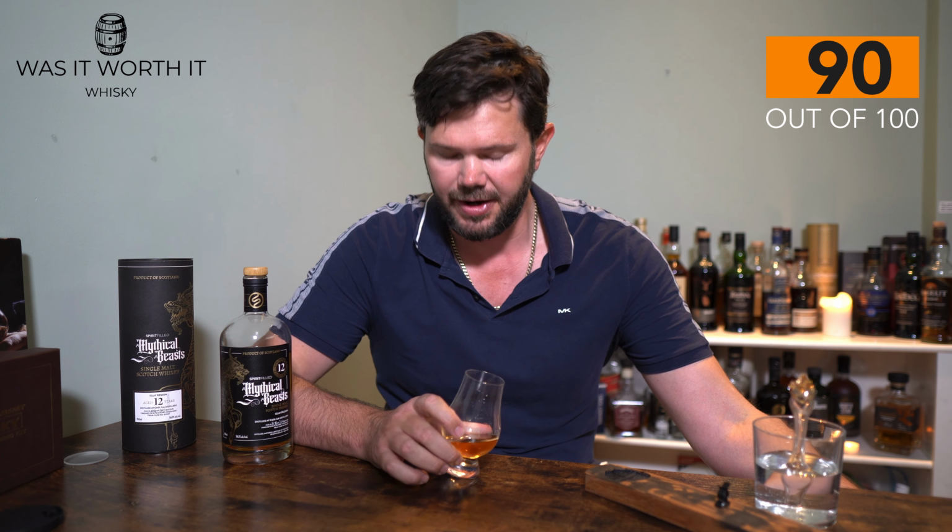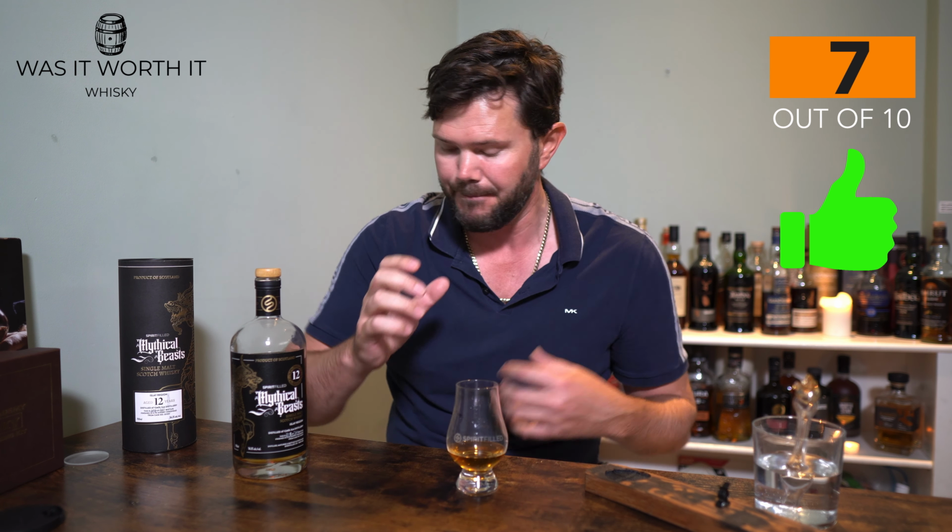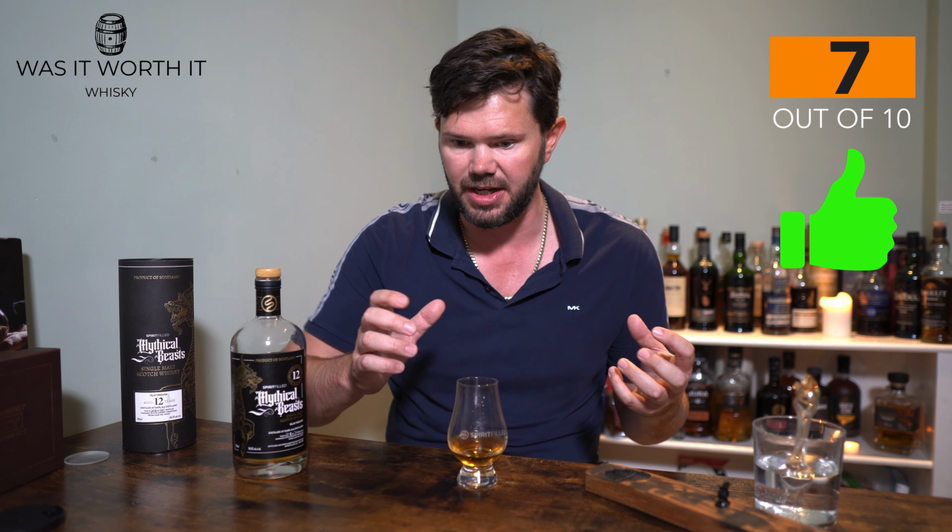But I guess more importantly, was it worth it whiskey, and this one isn't overly cheap. So this bottle, 700ml bottle, 56.6 ABV, 85 pounds. So it had to have a good score, and I got a good score. So I think it's definitely a thumbs up at that price for me. I'm going to give it a 7 out of 10 on the was it worth it score, because I think it's definitely the best 12-year-old Caol Ila I've ever had. And it's definitely up there with one of the best Caol Ilas I've ever had as well. So it's just got a new depth and this new richness to it, as well as all those good flavours that we know from the Caol Ila range.